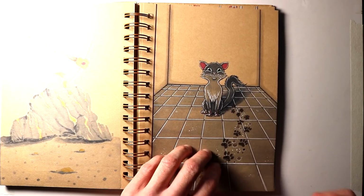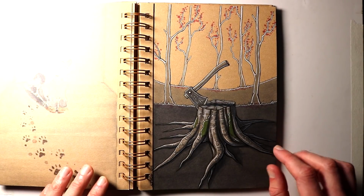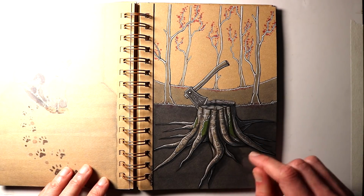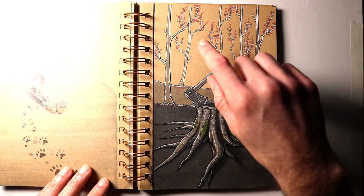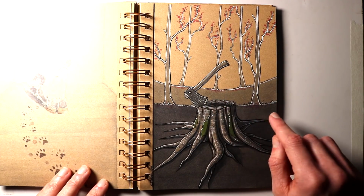After that, chop was the word prompt on day 24, so I drew this tree stump with an axe in it, and I put a lot of detail into the tree stump with texturing and shading and highlighting and moss and even the rings where it's been chopped. Then in the background I also added a bunch of cherry trees with the blossom landing on the ground.